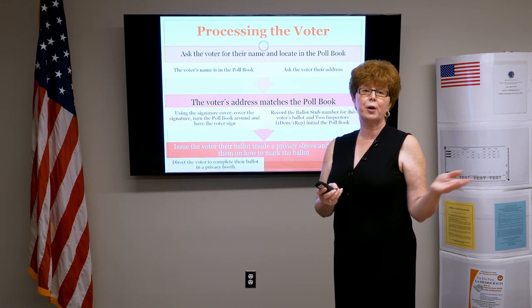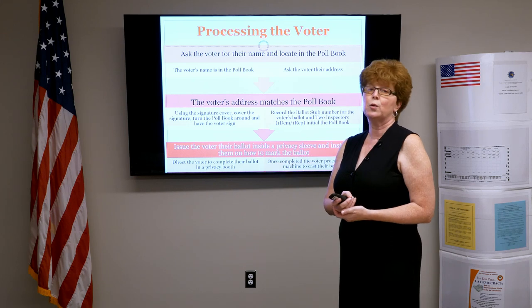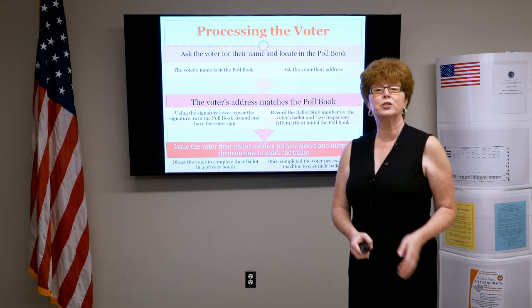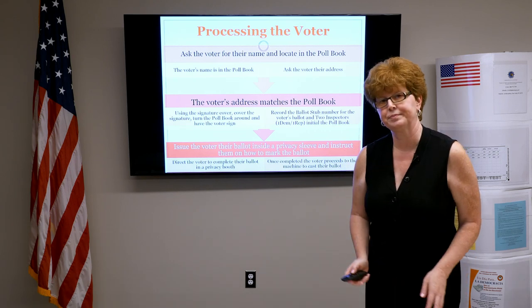Direct the voter to the privacy booth, and of course, when they have completed their ballot, then they can proceed to the voting machine to insert that and cast it.